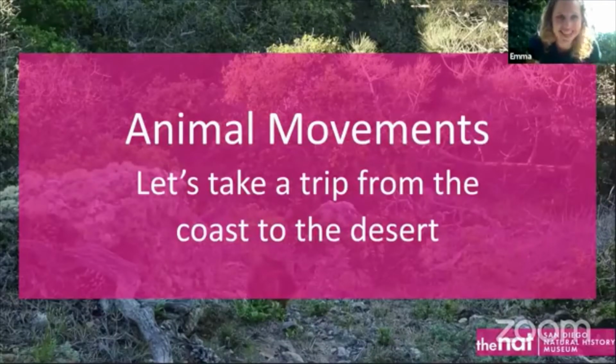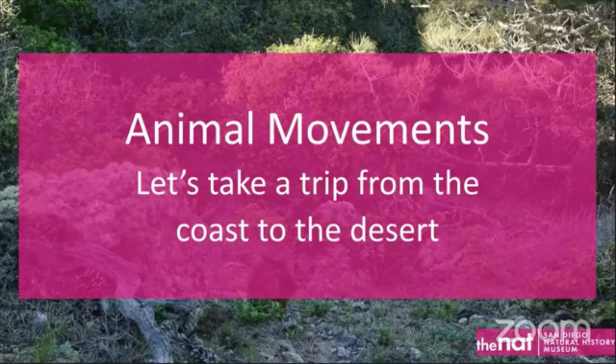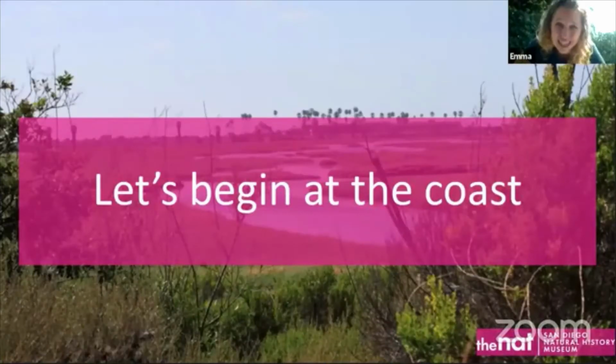All right, so we are celebrating biodiversity in California by taking a trip from the coast to the desert this morning. We're going to meet a bunch of different animals along the way, and we're going to try out moving like them. I'm going to need to take a few steps back from my camera here so that you can see more of my body. If I'm too small on your screen, that's okay. You can make up the animal movements that you want to do for each animal.